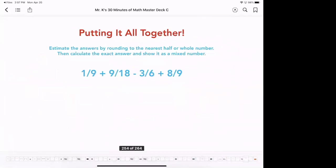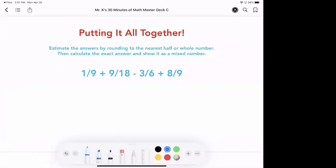This time, though, one little difference. I want you to round to the nearest half or whole. Half or whole. Okay, so if we can get close to the half, let's do that. Go ahead, take a couple minutes to work on this one. I'll give you a little bit of music.